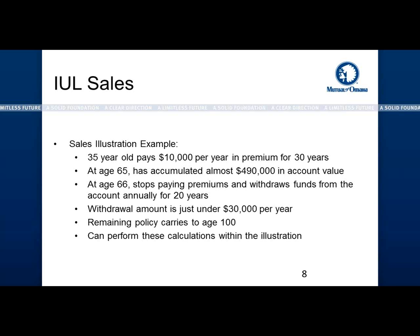And all of these calculations can be performed within the illustration software. We use WinFlex for that software. And as you can imagine, they're a little bit tricky to run, but we can certainly help you with running any quote that you would need. All you would need to do would be to provide the parameters of your client, and we would be happy to run those quotes for you.